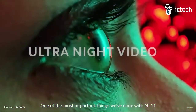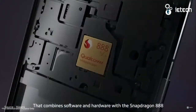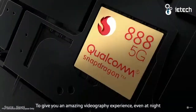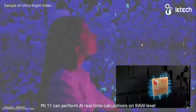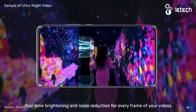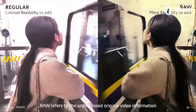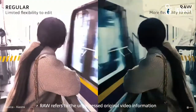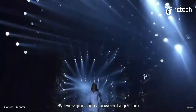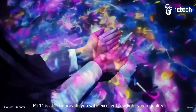One of the most important things we've done with Mi 11 is add a new night scene video algorithm that combines software and hardware with the Snapdragon 888 to give you an amazing videography experience even at night. Mi 11 can perform AI real-time calculations on RAW level, real-time brightening, and noise reduction for every frame of your videos. RAW refers to the unprocessed original video information, which has plenty of room for adjustment. By leveraging such a powerful algorithm, Mi 11 is able to provide you with excellent low-light video quality.